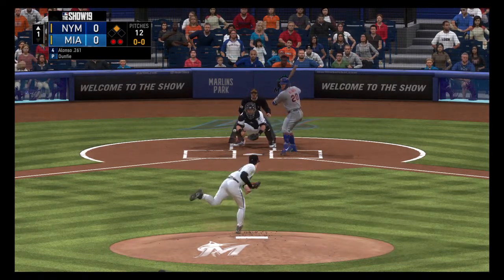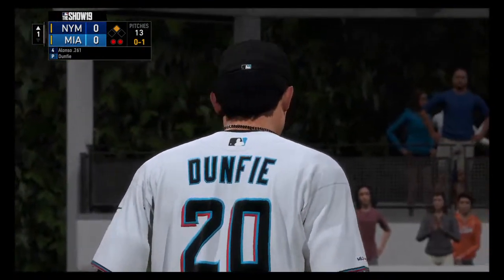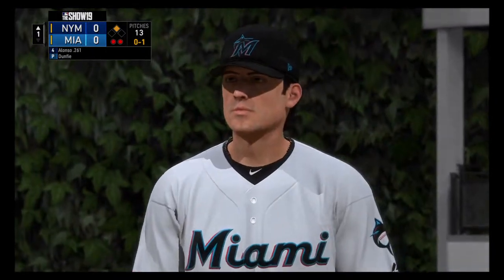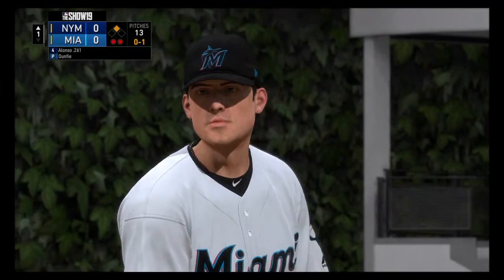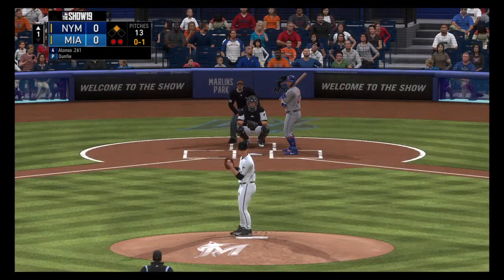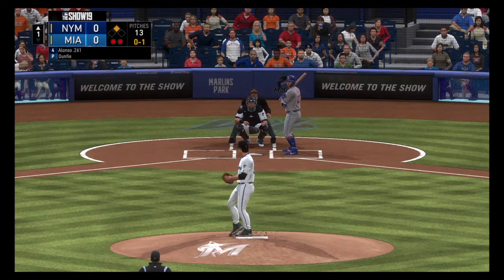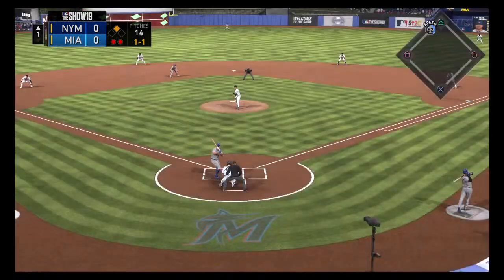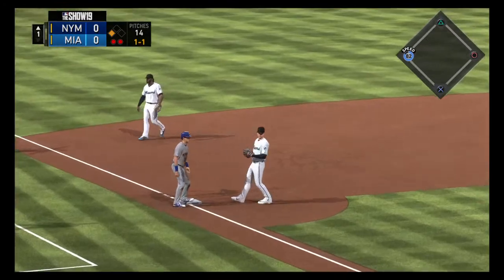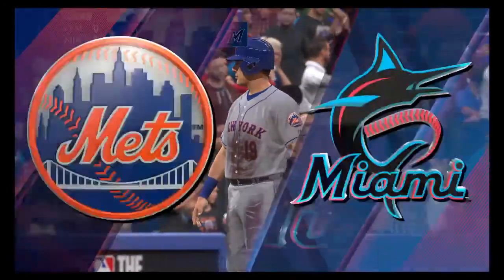Up next will be the power bat of Pete Alonso, as the first pitch to him is in there for a called strike 1. Comes set, the 0-1. And this one's in the dirt. Throw goes over to third, and it's too late as he's in there. And he's going to make it up to third here as he advances on the wild pitch.